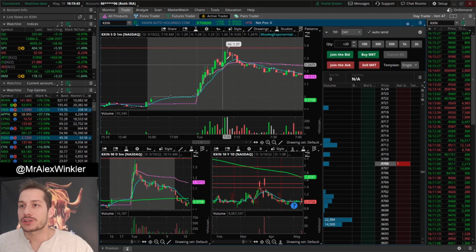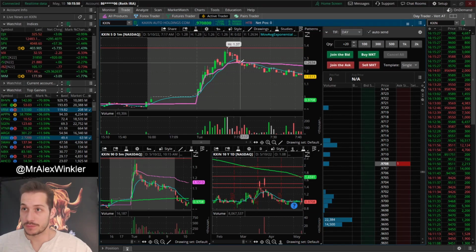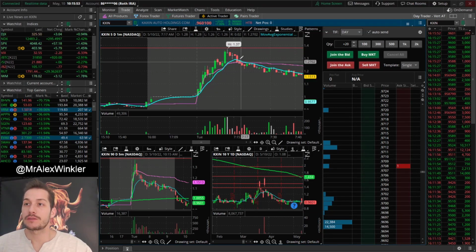I did my first trade somewhere in this area. I actually nailed this move, had a nice little profit on it, but then I went for this pullback, and I pretty much was not able to cut my losses quick enough, and I rode this one.